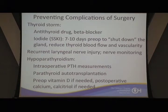You saw the slides with the pathologist. If there's a question about the viability of a parathyroid gland in the operating room, I take a little tiny slice. We send that for a frozen section. Once it's confirmed to be the parathyroid gland, I can then mince that parathyroid gland up and then implant it into the sternocleidomastoid muscle here that helps you turn your head.